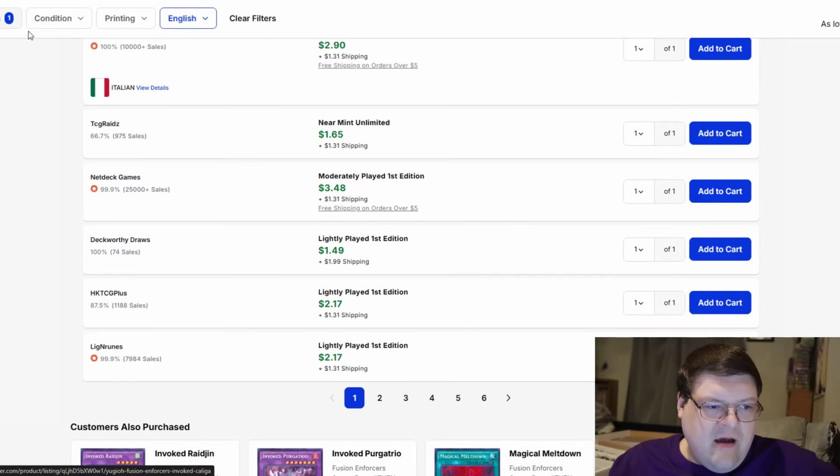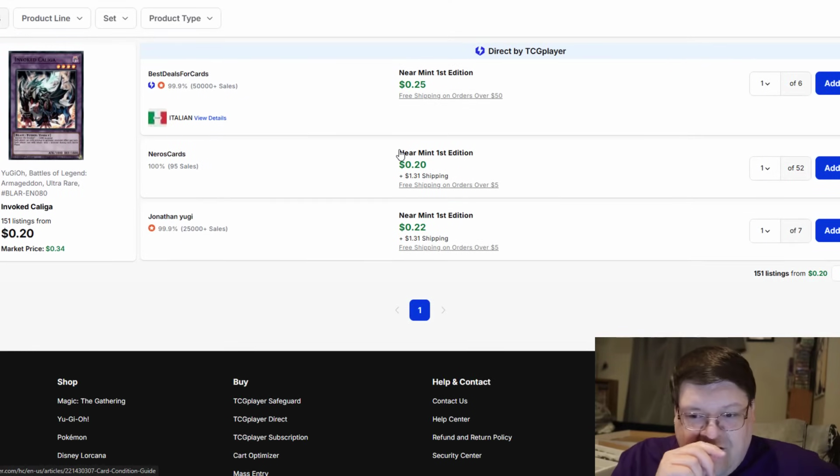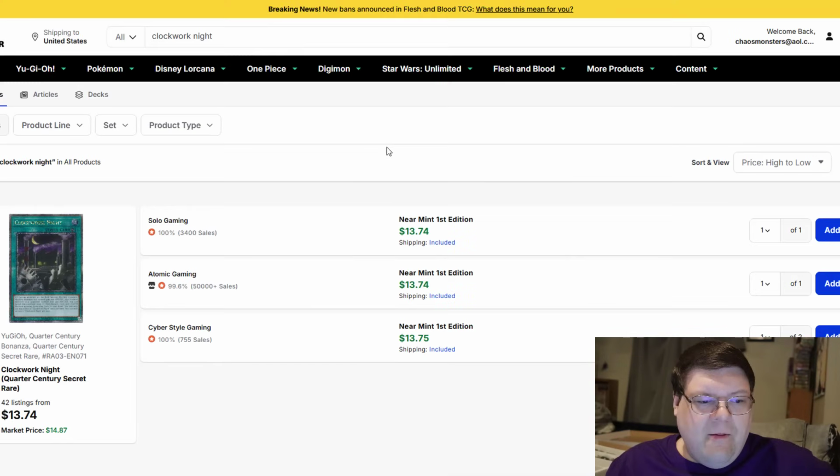But yeah, you're looking at about $3 to $4 at this point. You can get Ultras for like 30 cents. I think that's one of the cool things about seeing cheap cards like this. At least the high rarity is actually not that bad. It's also really cool to see Kaliga being a pain in the butt again.